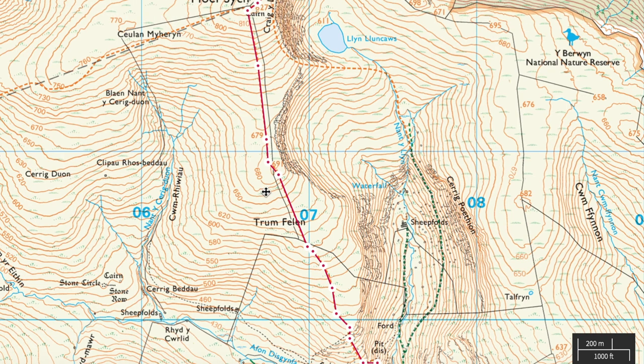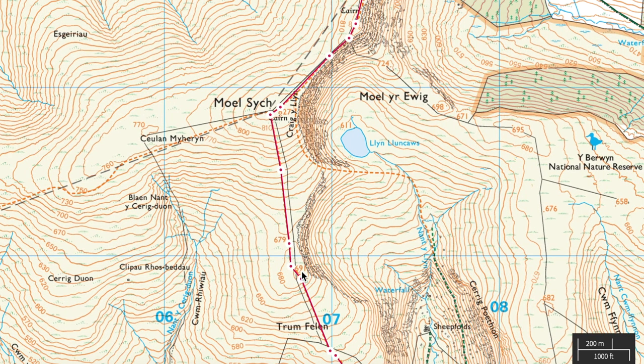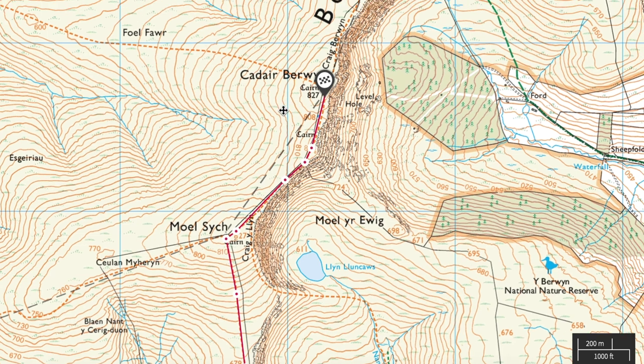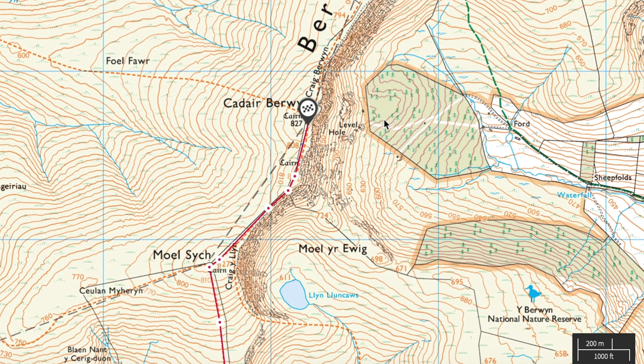It should be a fairly gentle ascent up until Tramwellen at 691 meters, and then from here we should have beautiful views towards the east, as we have a nice ridge over here. And then we'll take to the second part of the summit on Malsich. Once we get to Malsich, we're just going to follow the ridge on the northeast, maybe a little bit to the west of that, because that might be a bit scary. And then that should take us to the final summit over here at Cadair Berwyn.